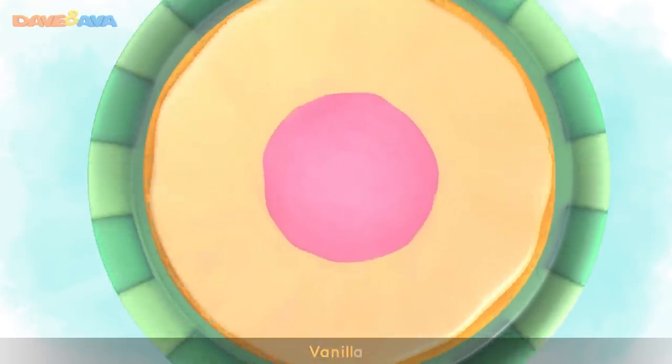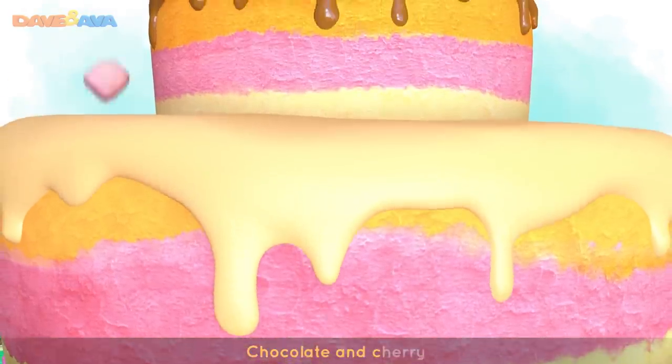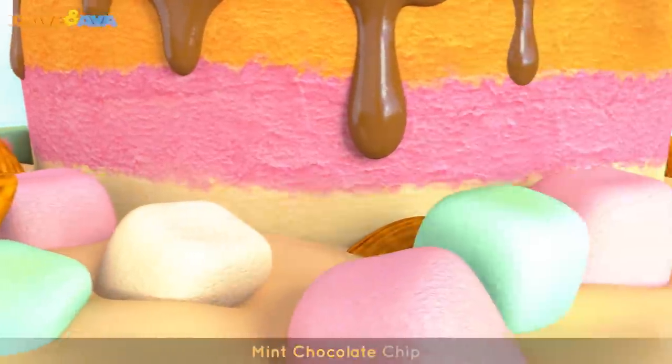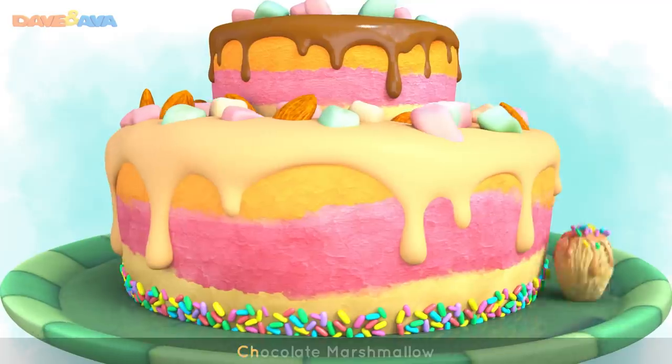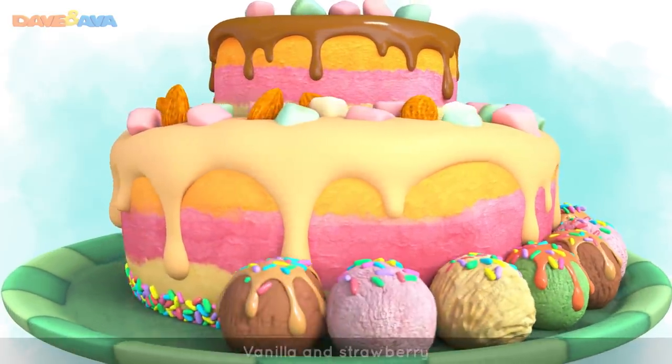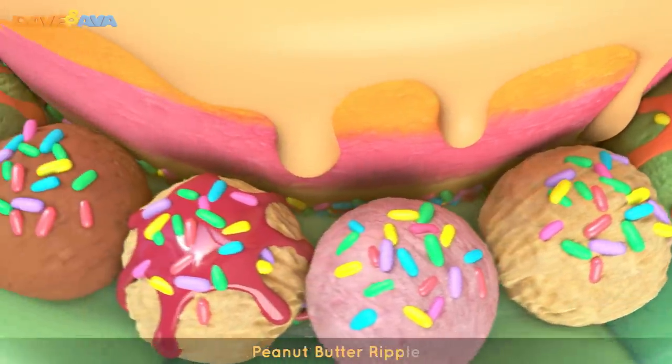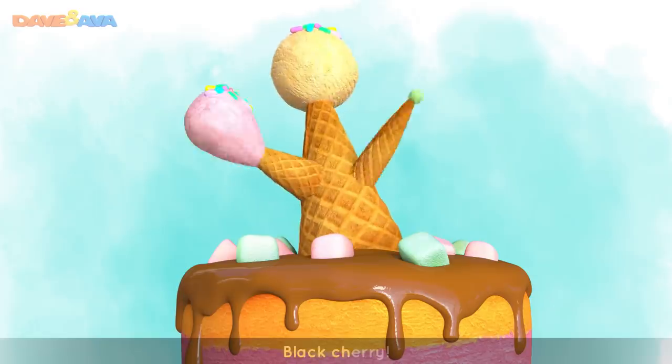Strawberry, vanilla, chocolate, and cherry. Double dunker, cookie dough, mint chocolate chip raspberry. Chocolate marshmallow, vanilla, and strawberry. Peanut butter ripple, butterscotch, black cherry.